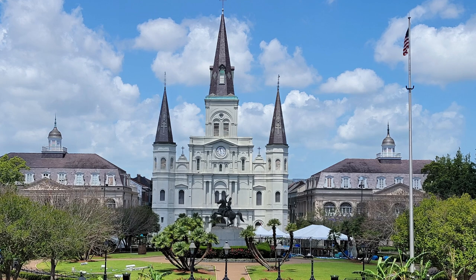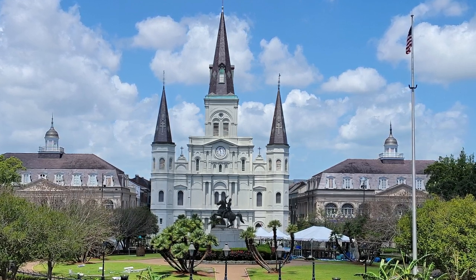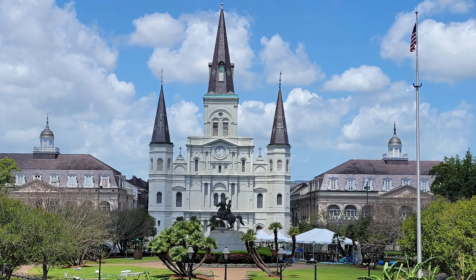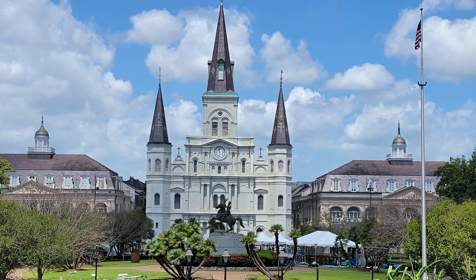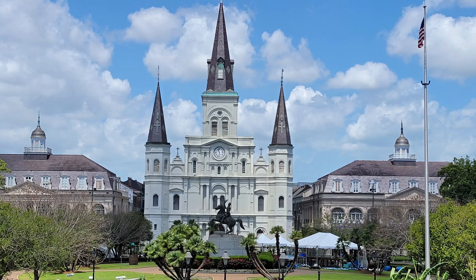And Jackson Square is where the magnificent St. Louis Cathedral is located and is named after King Louis IX of France. This is the oldest cathedral in continuous use in the United States and is the third church built on this site.